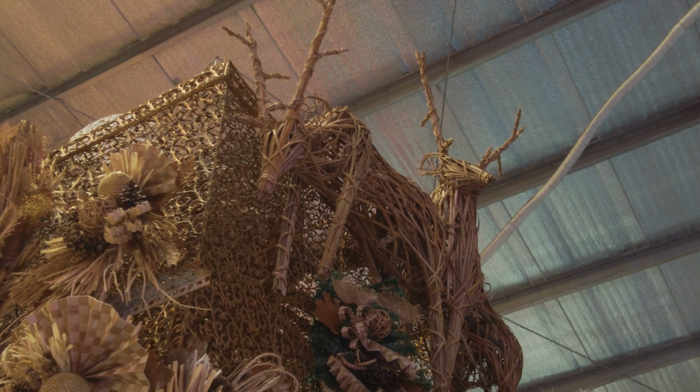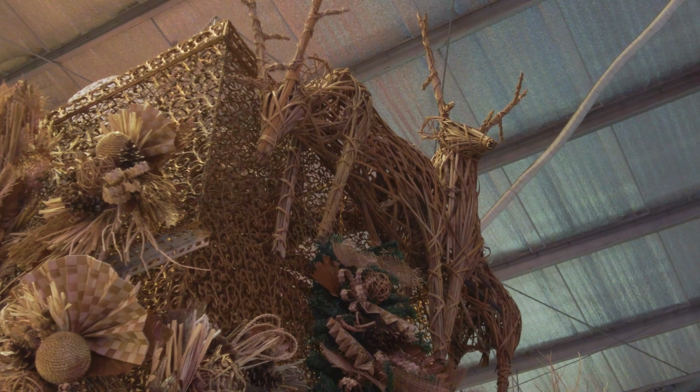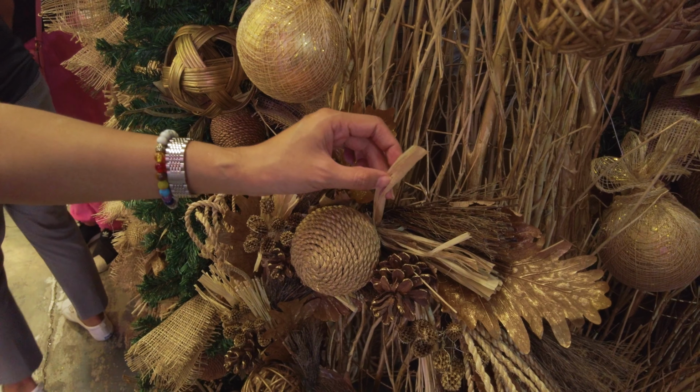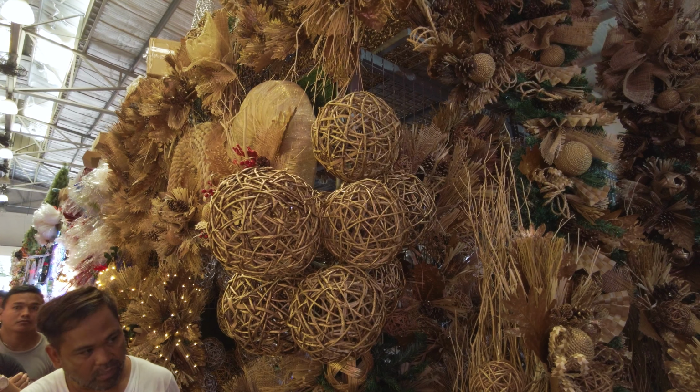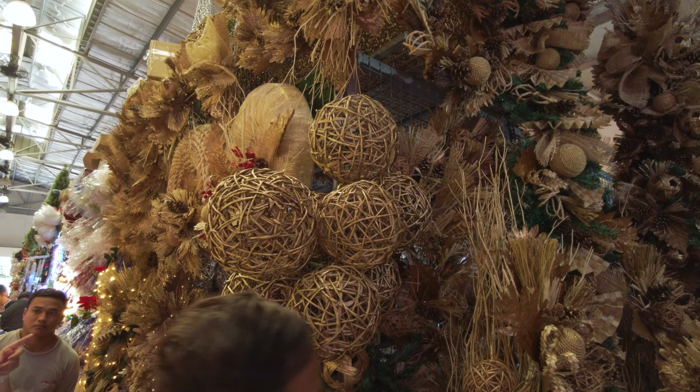Magkano yung reindeer, kuya? 2,000. This is actually very classy. Ang dating niya pag ito yung decoration mo, kakaiba siya, hindi siya common.